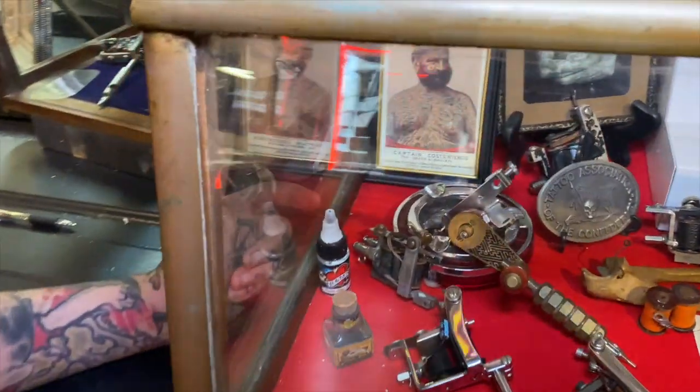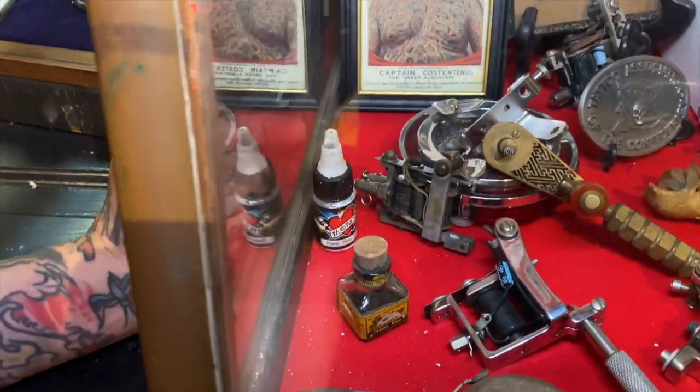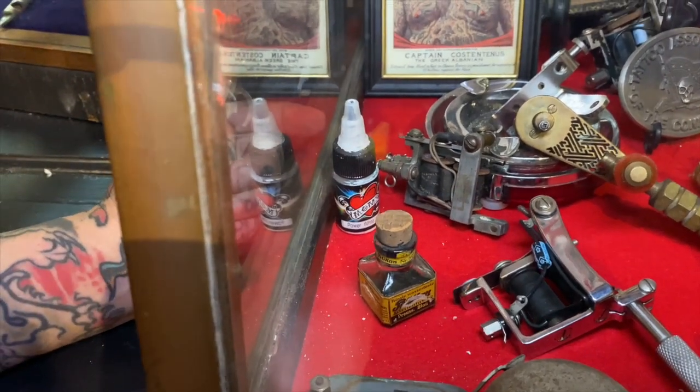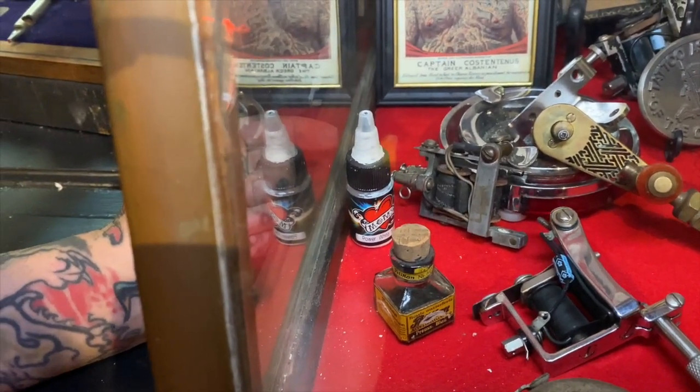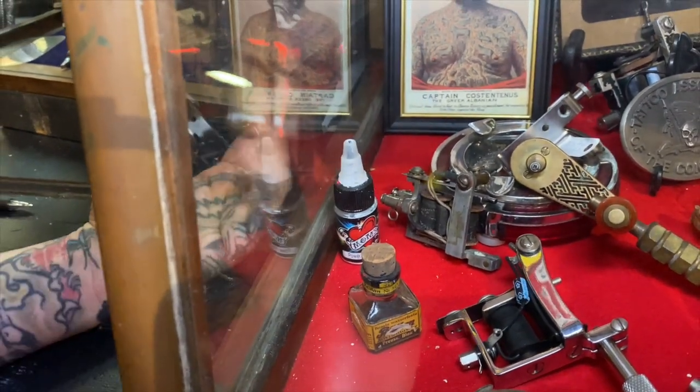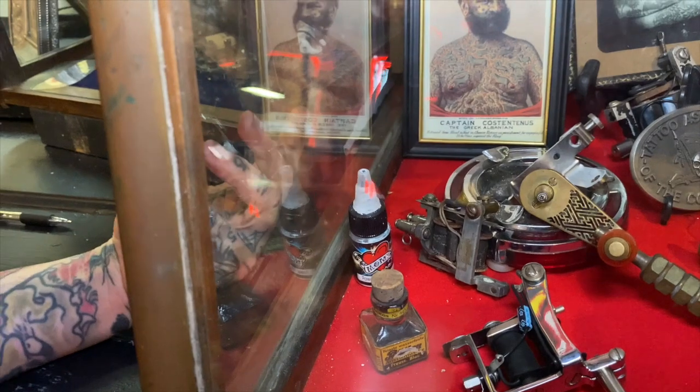I rebuilt this one with these coils, and I probably should take it back apart because I couldn't figure out how to get the coils to be low enough, so I had to grind that armature bar. You see how I got that with that spring on that front? It's a real pain in the ass. It'll run now, but that machine's super old. It's like the size of your hand. I don't know what machine it is at all.